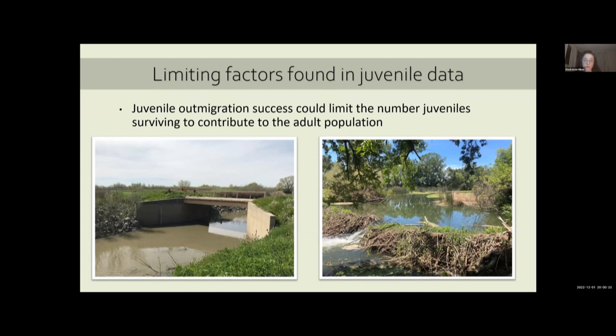Freshwater outmigration of juvenile salmon is a particularly vulnerable period in their life history, but it is a primary driver in predicting the abundance of returning adults. Therefore, high mortality during this period, I think, will greatly limit the recovery of natal origin salmon in Lower Poudre Creek.